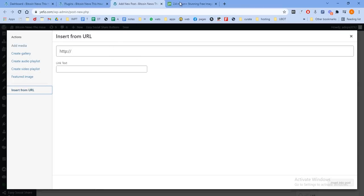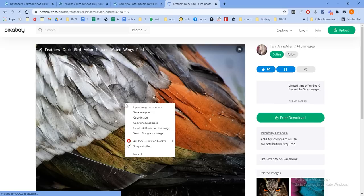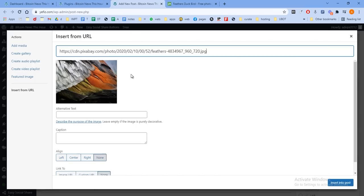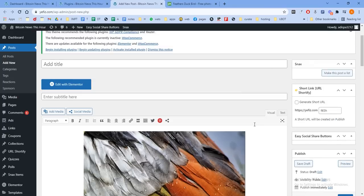Let me show you how you can do that. I'm on Pixabay and I want to grab this image, and let's copy the image address, and I can type in the image address and it will fetch the image directly from the Pixabay website and insert it into the post. Okay, this is how you can insert an image from an image URL.